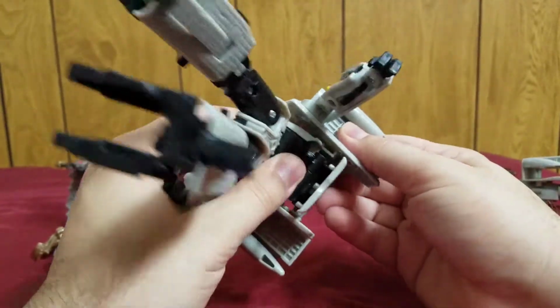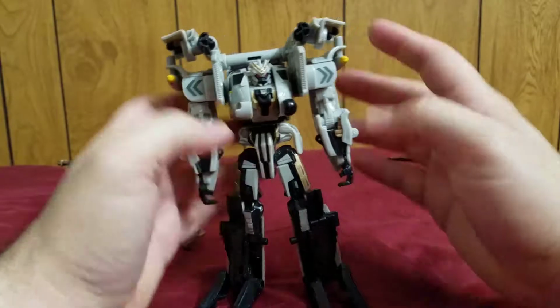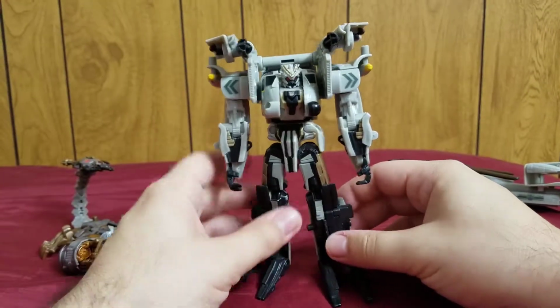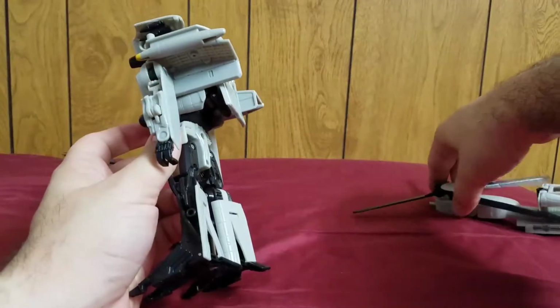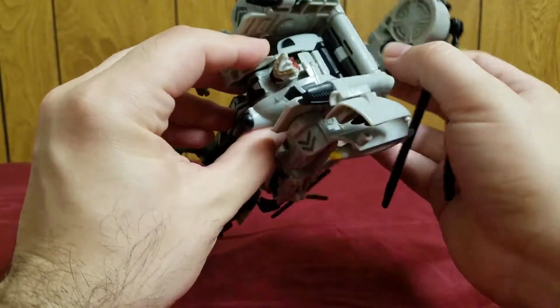I'm doing something. There's something wrong here. Wait, there we go. Just something misaligned. But there you go. That's him. So let's reattach this, because I think he looks better with the extra bulk. I like that he can just peel this off.